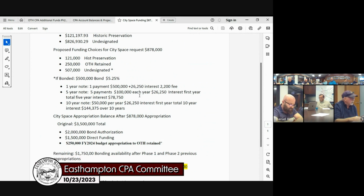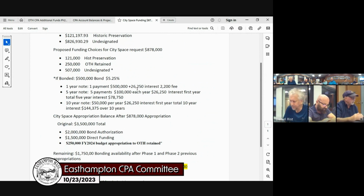A 5-year note is $100,000 each year because we would get straight principal. The total cost of that is $78,750 in interest. A 10-year note is $50,000 a year, total cost $144,000. I have reversed my position on this. I am feeling very much that cash is the better way to go.